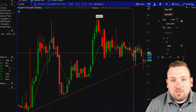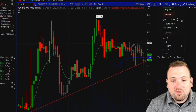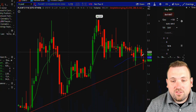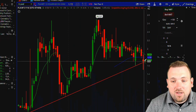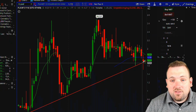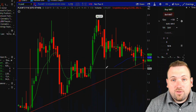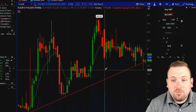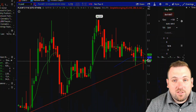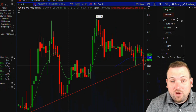Aurora Cannabis, Canopy Growth, Cronos, they all have just been on a slow little descent. But you can see it's right here on this trend line again. So it could get another bounce here. And it's that time of year again, October, November, December, where pot stocks usually like to heat up. So it could get this bounce and go on another nice run. It could also break this trend line and crash.